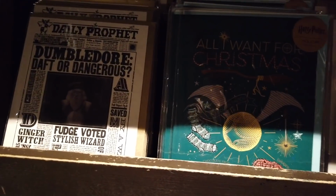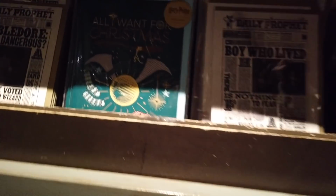But I just think this is a really unique gift. I bought a bunch of these at the New York store as well and framed them, and they look awesome. So this is one of my favorite little souvenirs, and you can't find them in all the stores.